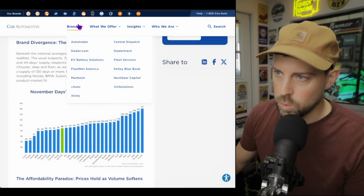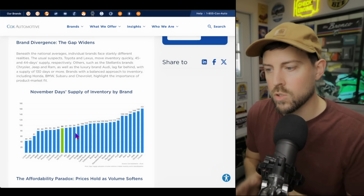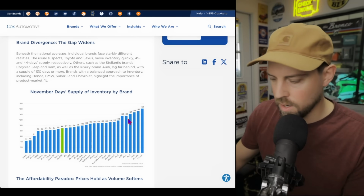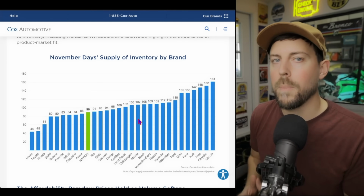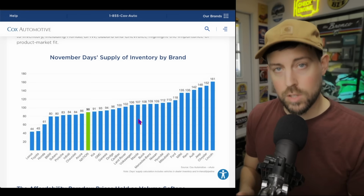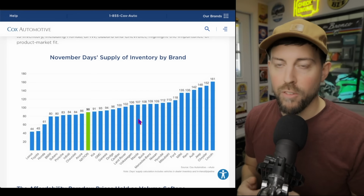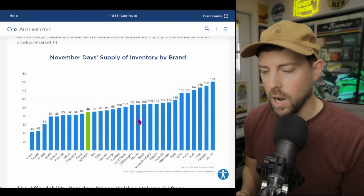So yes, we'll go back to IC cars. Now, IC cars is looking at leftover models, which does correlate to this list we have here. But this list says, hey, this is how many days supply the manufacturers have. What does that mean? 60 days supply is the gold standard for a healthy dealership. That's where they can maximize profitability.